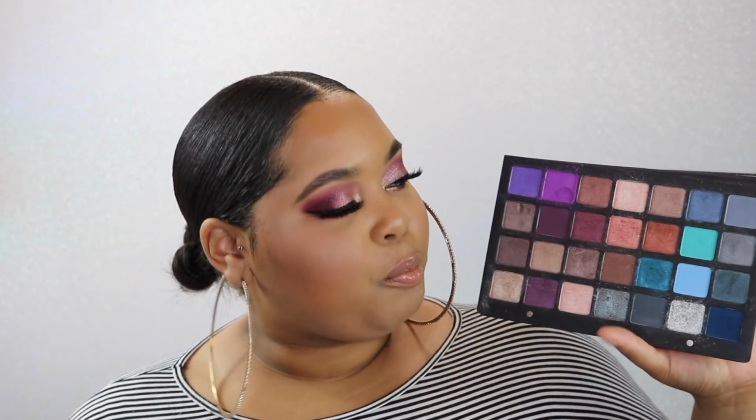Top 3 palettes. You have made it this far. Number 3, another Natasha Denona OG, the Blue Purple palette. Look at this palette. If you love blues and you love purples, this is the palette to have. It is so pretty. And I love using this palette when I want to do a really bold look if I'm going somewhere, because it stands out.